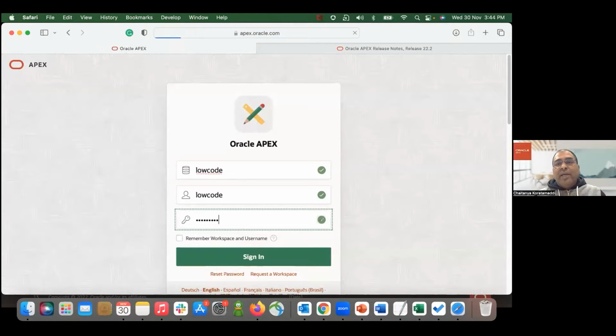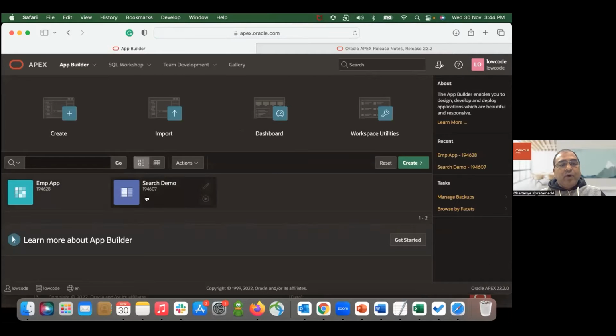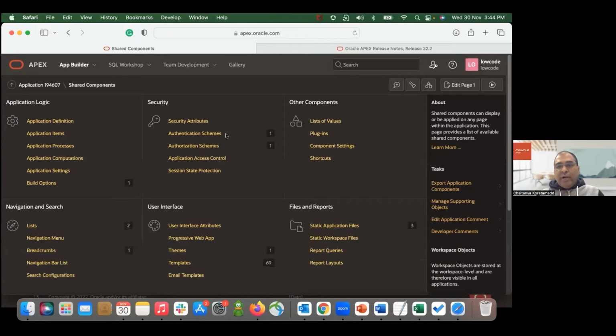I already have an application, so let me go ahead and use it. Go to App Builder, and there, let me go to the search demo application. Just an empty application at this point of time. So go to shared components. I would like to utilize search configurations where I'll be letting the search happen on the local data as well as the REST data sources.